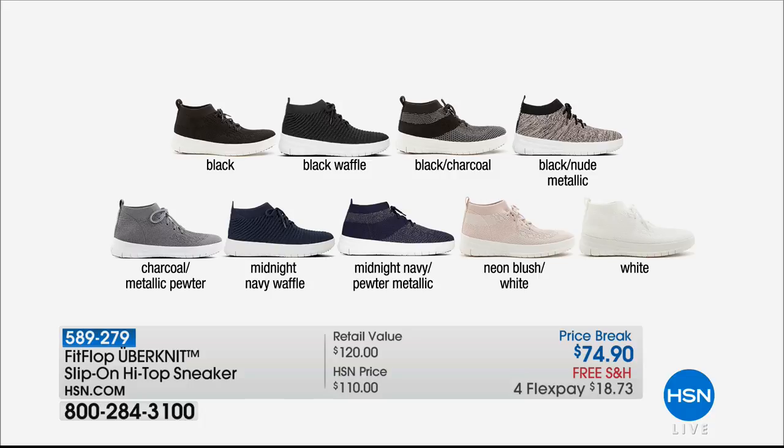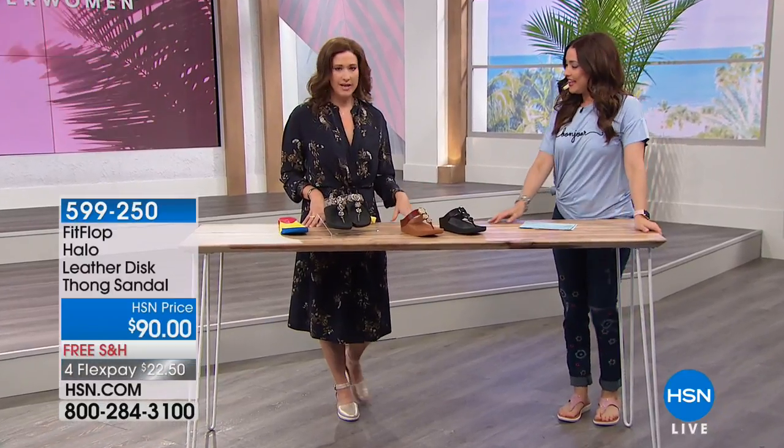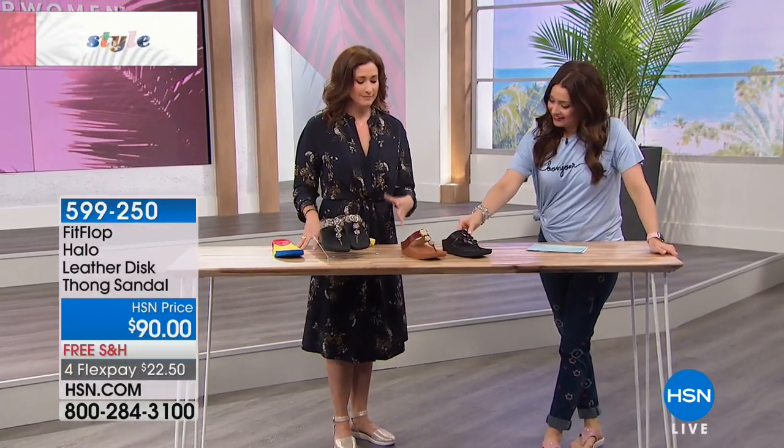They're on a special price break for you today of $74.90, and you can get them home on four flex as well. So whole and half sizes available on that sneaker. It's a great bargain for that sneaker. It is a lot of shoe.